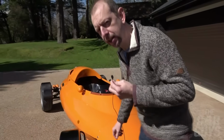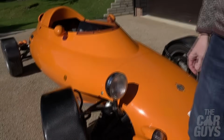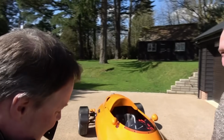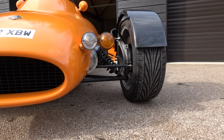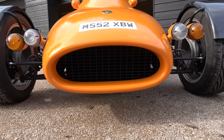Can we just point out the headlights? Can we just point these out? Look at that. You tell me that doesn't make you giggle. It's a bit Heath Robinson, I'll admit, but it's a very clever engineering solution. It's lightweight, there isn't a need for a motor, and it's not out of the way so that it doesn't get in the way of the airflow when you don't need it. It's a clever engineering solution. Gordon Murray is all about clever engineering solutions.